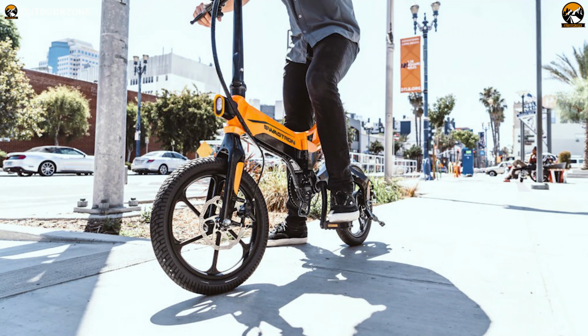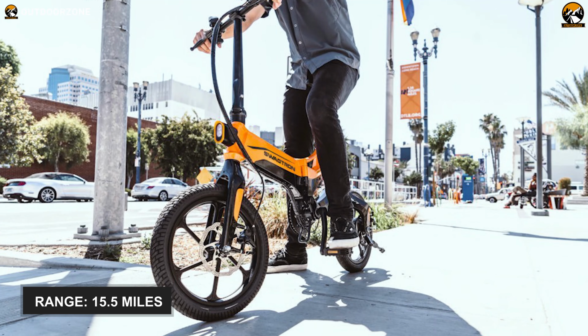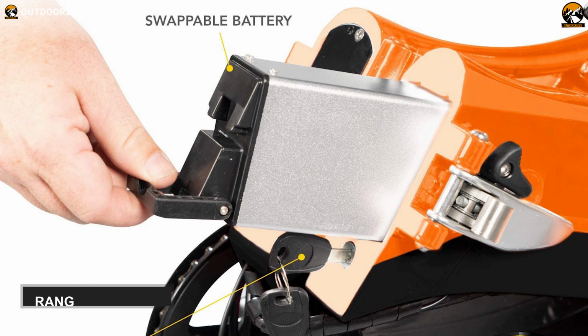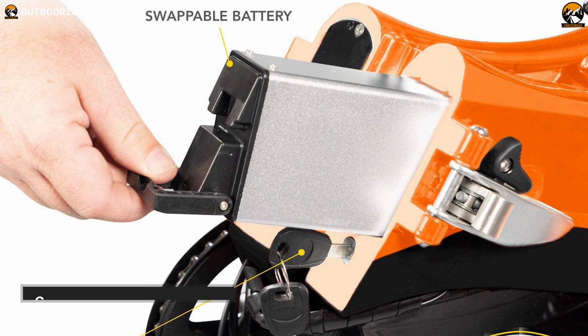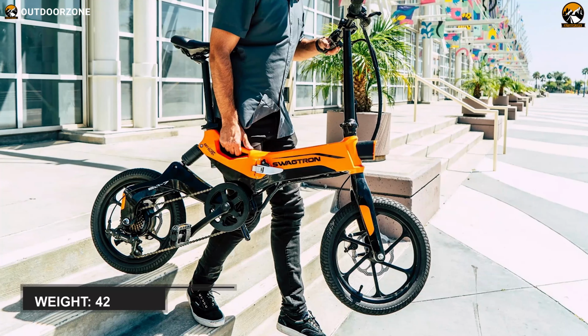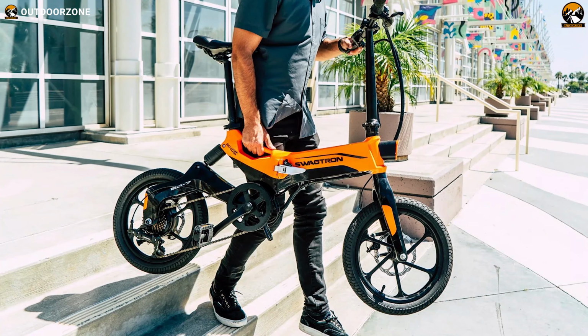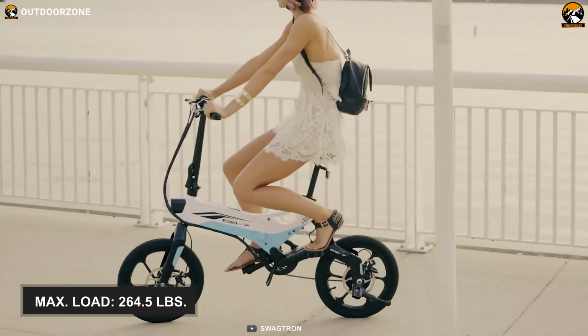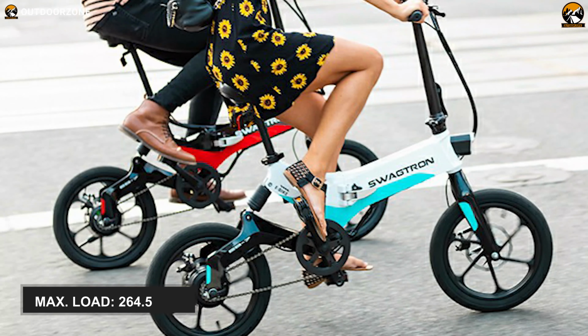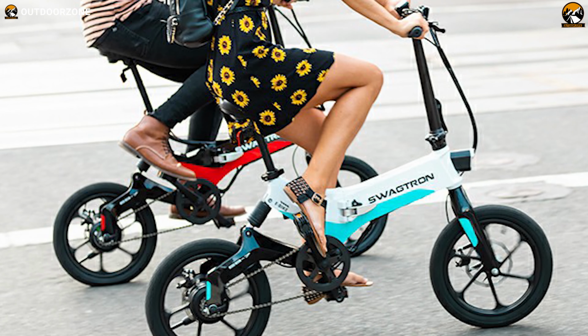Not only that, but on a single charge, this bike will let you ride around 15.5 miles on various trails. And the best fact is that this swappable battery doesn't require more than 4 hours to get recharged for your next ride. Finally, with a durable frame, this 42.3-pound electric bike can tolerate a heavy user load of around 264.5 pounds. So, if you're a healthy commuter, this Swagtron Swagcycle EB7 Elite will let you stay worry-free.